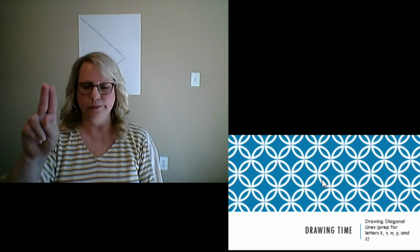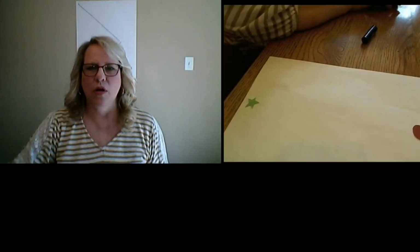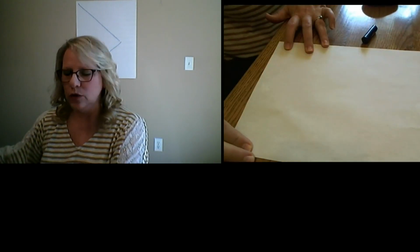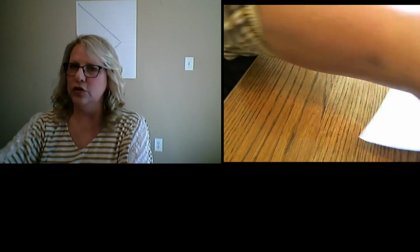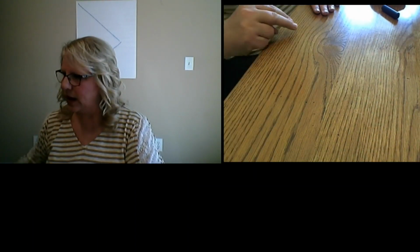If you would like, take 2 fingers on your tabletop, flip this over, and you can actually practice making diagonal lines across the table. You don't have to have a page to put them on. You can just do them on the table. Diagonal lines, lines that slant across the page.